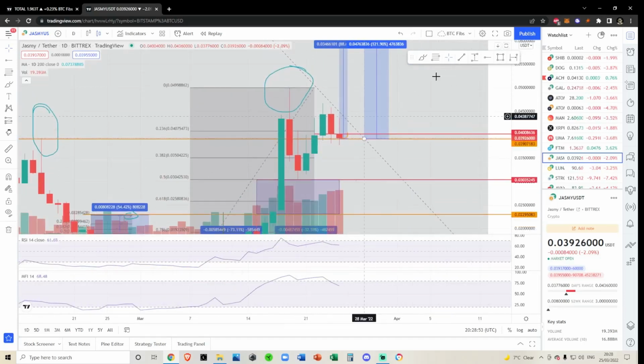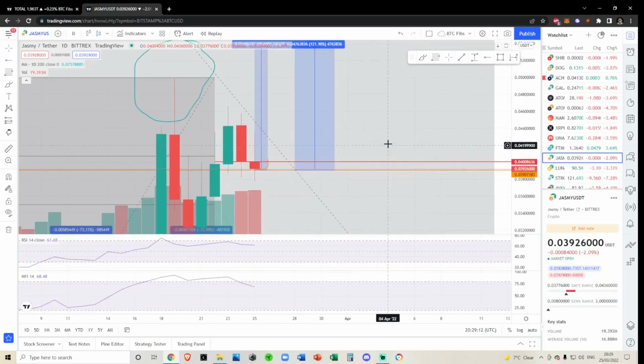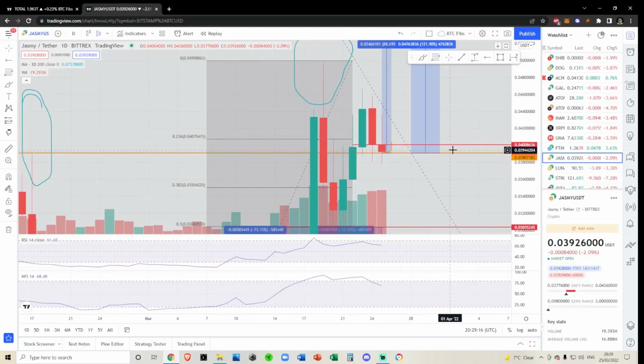I do think there is a slight possibility that we could come down for one last retest, whether it's all the way down here or down here, before we make a W pattern, and then you could still have a nice entry down here. So if we do start heading up right now or in the next day, I do think we are getting ready for big moves. And once that happens, I will be buying once we break the 4 cents. So that is all I see for JASMY.